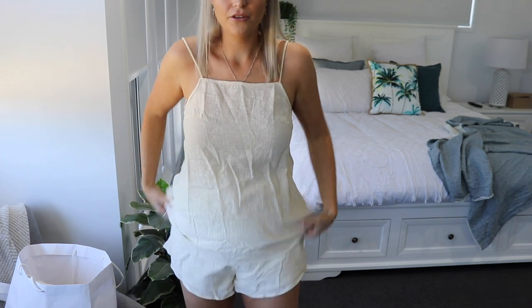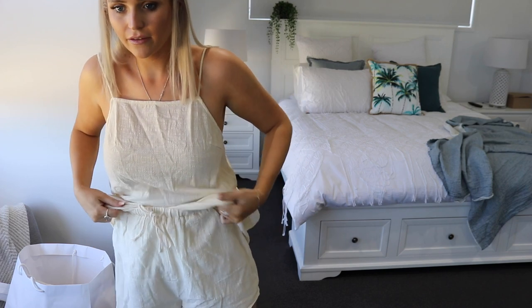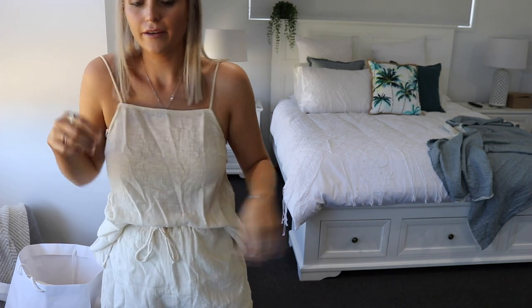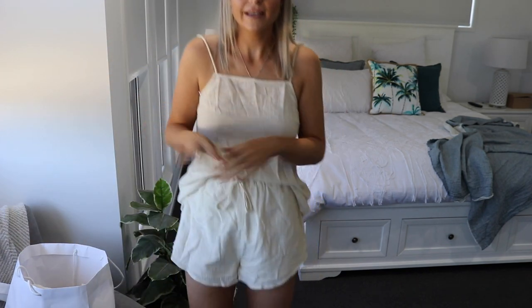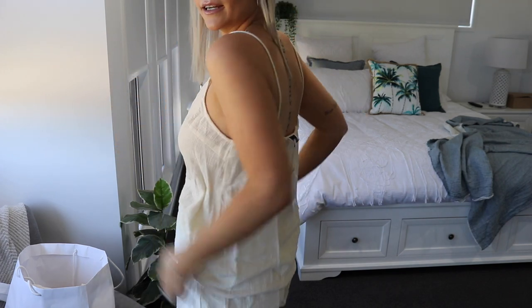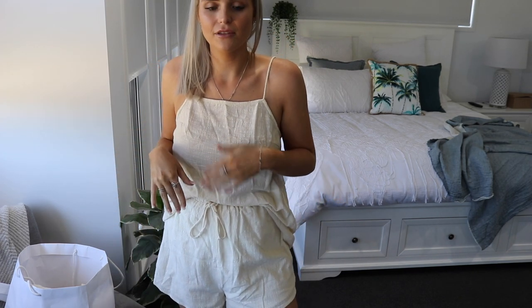Super cute. What I would do is just tuck the front in. Yeah, so like that. So it kind of gives it a little bit of detail. So yeah, I thought this was such a cute little outfit. I love the neckline, or the top part. I hate these things. Sorry. So yeah, and then that's what it looks like at the back. You can wear it all flowy, or you don't have to. But I think this is such a cute little outfit.